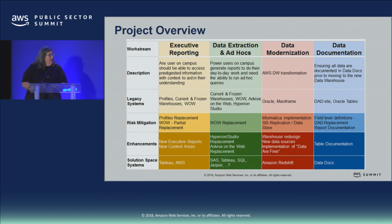So I apologize if this is too small for the back row, but we have these four work streams in the project, and they're all moving together to get us to this ultimate goal of a modernized ecosystem. Executive reporting is where we've got our Tableau activity going on, and so that is for people who don't need to learn to program, to code. We build the reports, you come.